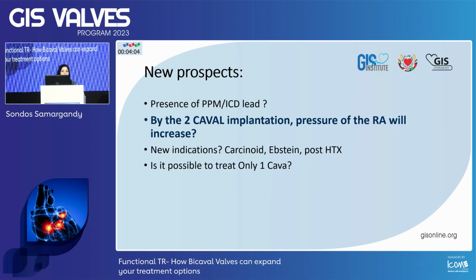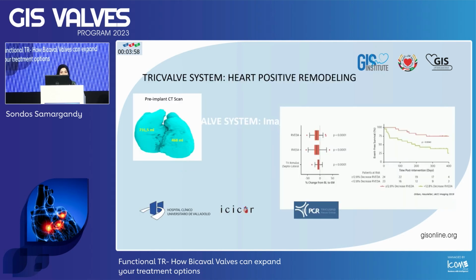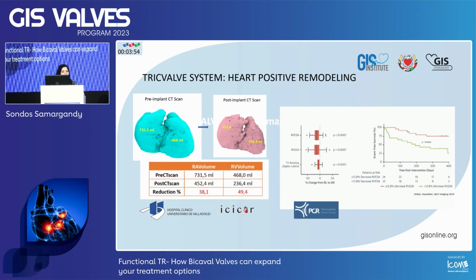What about having 2 cables implanted? Will the pressure in the RA increase? Because this is a concern for many of the operators. Well, there might be an increase in the beginning, but give it some time, and the RA will start to regenerate, adapt, and improve. And this is why you have 2 key factors to be considered.